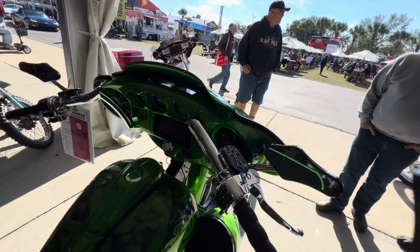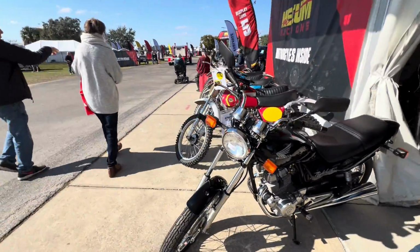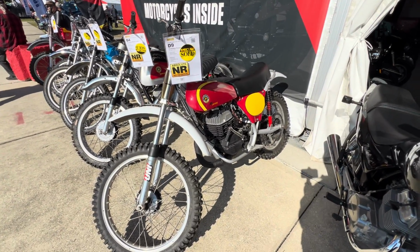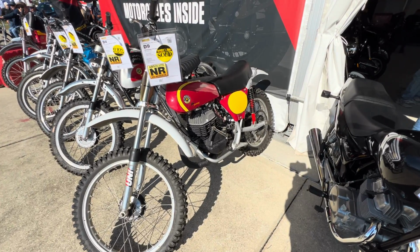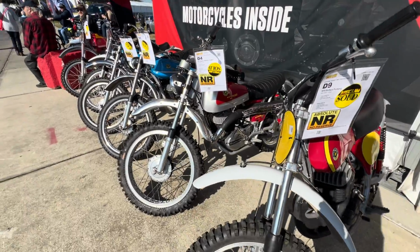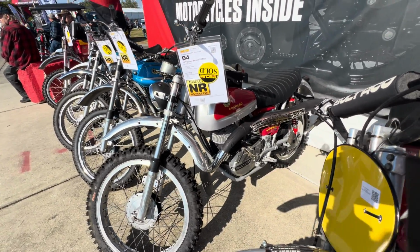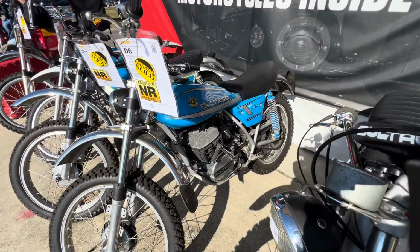There's a couple bikes. We got some nice ones here. A Bultaco. That was a Spanish bike made in Spain. I rode those back in the 70s. They didn't handle worth a darn, but they were quick. There's another Bultaco, a Matador 250. Real rare. These are all sold. Another Bultaco.